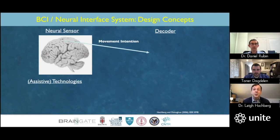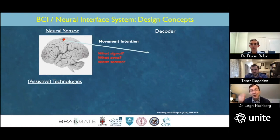And in order to do that, a brain-computer interface asks a few questions. What signals should we record from the brain? What parts of the brain, if we were to listen to the brain activity there, would tell us how that person wants to move their hand? And knowing the signal or the areas that we're recording from, then we choose a particular sensor. We choose a device of some sort to record that brain activity to know, very loosely speaking, what it is that person's trying to do with their hand.